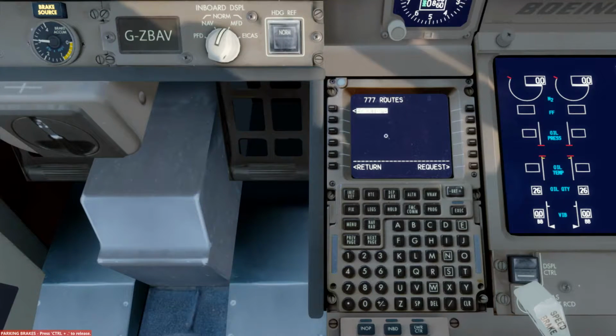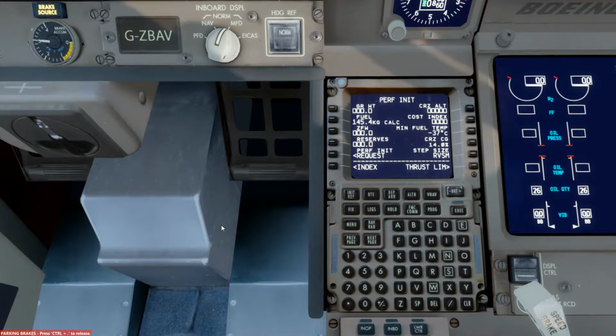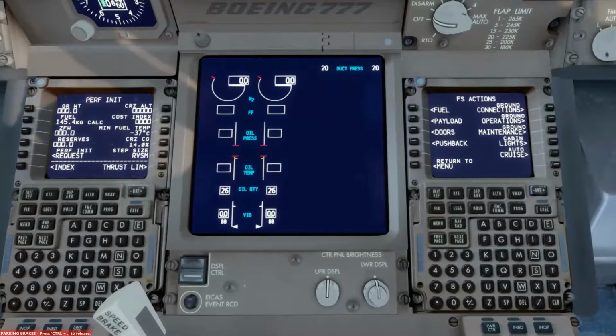I've made the route here, Gatwick to Barbados. Tango Bravo Papa Bravo is the ICAO, and we can also load in the amount of fuel we need today, which is 7. Let me just check on my flight plan. I'm pretty sure it's 72,000. Yeah, 72226.